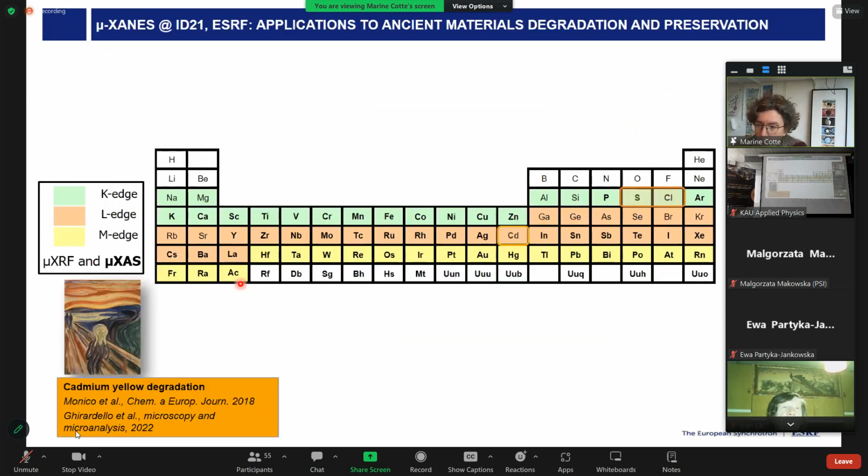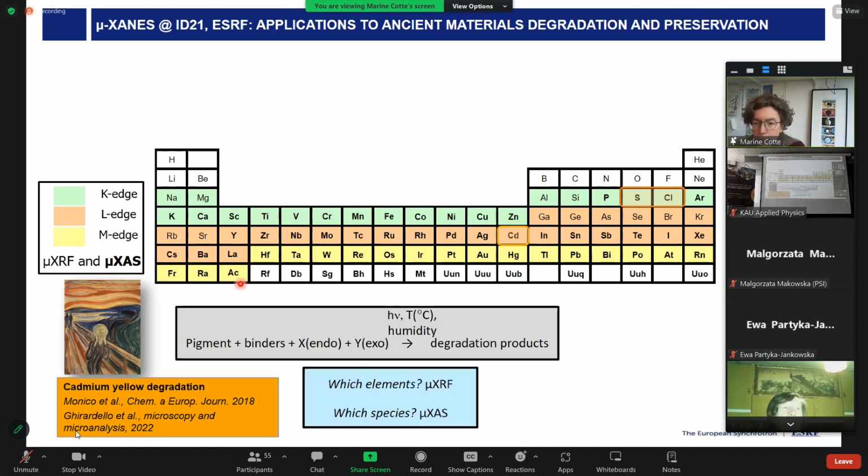So here you have the elements which can be detected. These are the ones which are in color, and the ones which are in bold are those for which we can do absorption spectroscopy. And then here I summarized a couple of applications to cultural heritage.